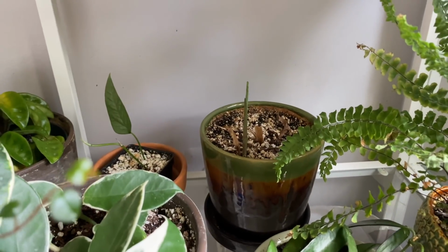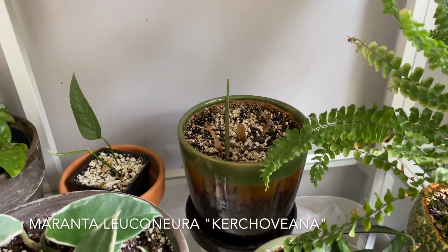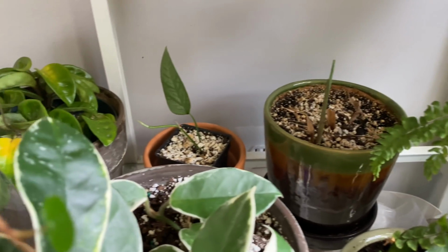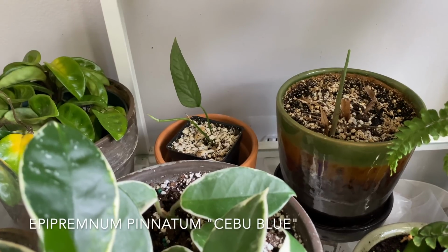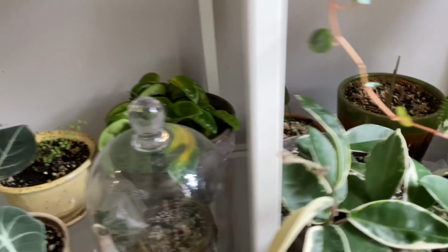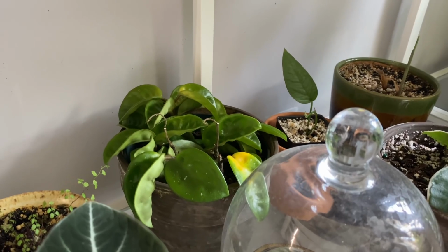There's two plants. Once again, this bottom shelf is kind of something where the good plants are in the front, and then my shame is kind of in the back. But there's just a Maranta leuconeura kerchoveana that's coming back to life. They kind of die back every year or so, and then they regrow. So I just hang on to them and kind of move them to the back. And then there's just a cutting of an Epipremnum pinnatum Cebu blue, or a Cebu blue pothos, because it kind of wandered into another one of my plants. So I just cut it, and now I'm growing it by itself. And a Hoya crinkle 8, Hoya carnosa crinkle 8 back there. Probably should give it a little bit more light from the look of that yellow on that leaf.